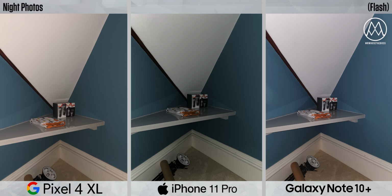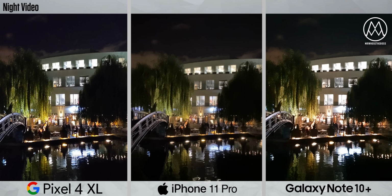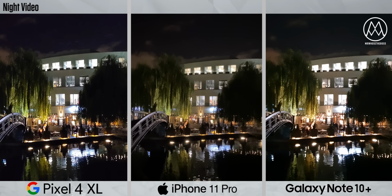Thankfully, I can also say that Google and Samsung do a good job with flash illumination. The Samsung especially, it's got really good lighting evenness. On balance then, when taking photos in the dark, Google does a great job. It's just a shame that this advantage doesn't translate to video.